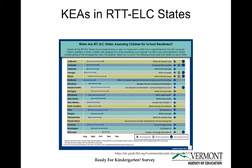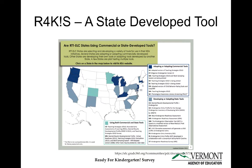This slide represents a visual of kindergarten entry assessments in Race to the Top Early Learning Challenge states. You'll notice variation in the times of year when KEAs are delivered and how many times a year data are collected and reported. This chart represents the variety of tools states are using for their kindergarten entry assessments. States have chosen to either adopt or adapt a commercially available tool, develop or adapt a state-specific tool, or use both state and commercially developed tools. For the past 16 years, Vermont has gathered information on the school readiness of children entering kindergarten.